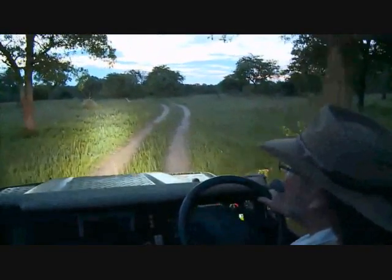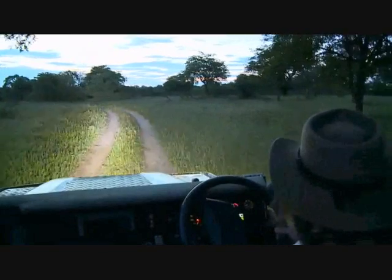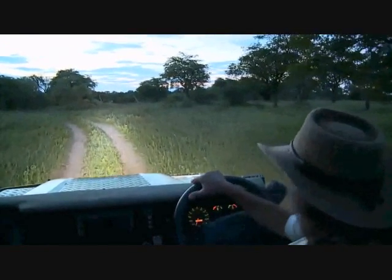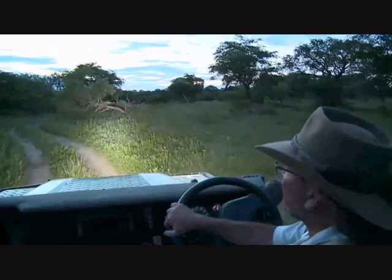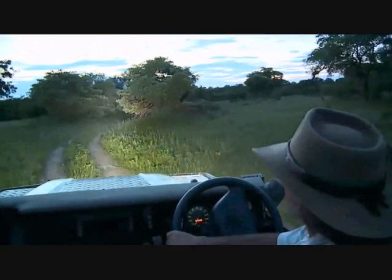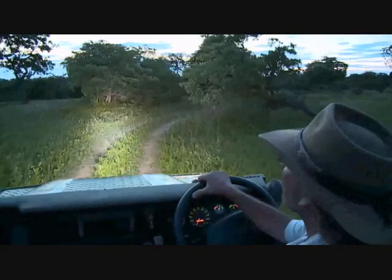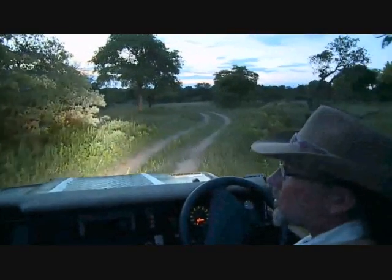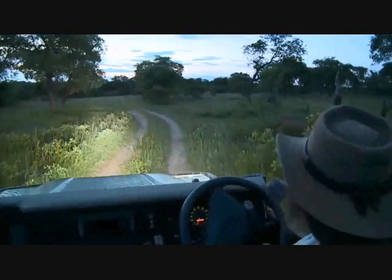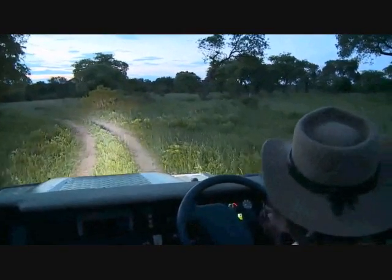We don't always have to find the big hairy teeth and claws. But sometimes just a nice slow drive, trying to find whatever we can, sometimes brings out some unusual things like monitor lizards and tortoises fighting.